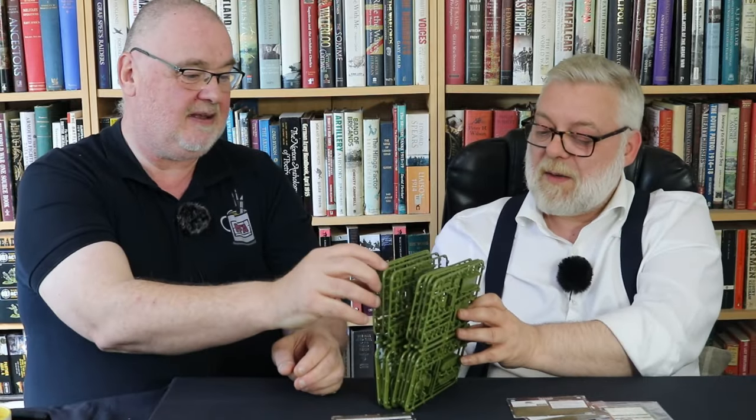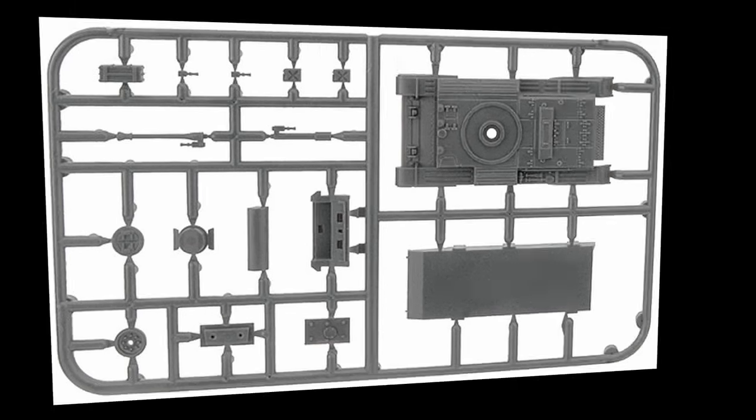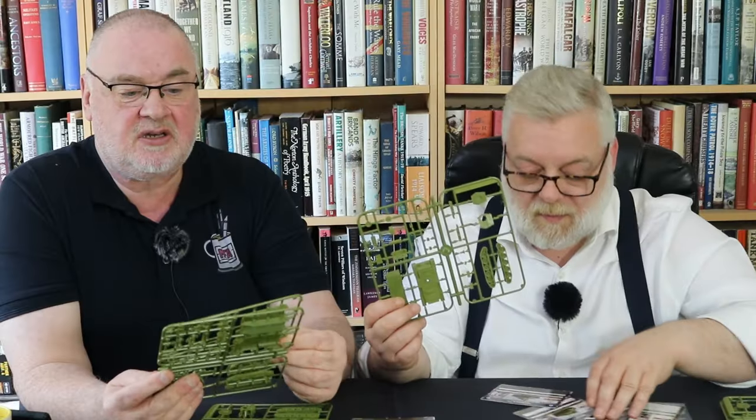Should we talk about Cromwell? As you know, this is the main tank in this box. How many have we got? We got 8. Yep, 8 Cromwells. So you're going to make a command team of 2, and then obviously two units of 3 with a Firefly in each.